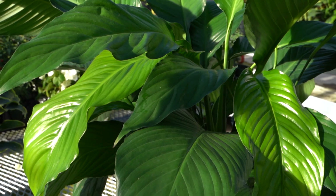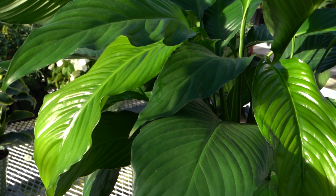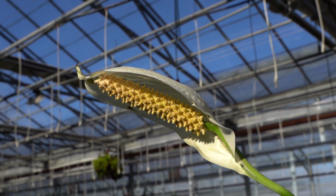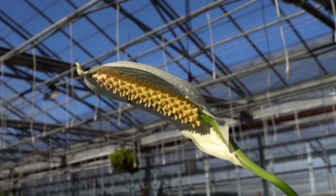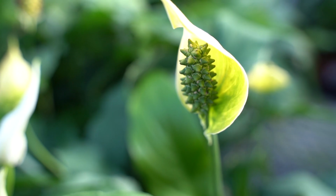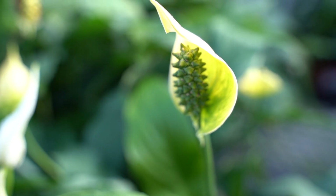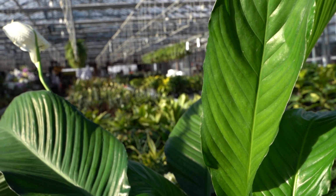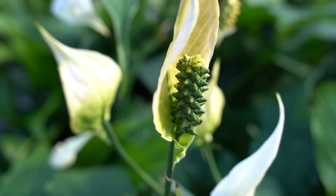It likes to have wet feet, so if you are someone who kills their plants by overwatering them, this could maybe help you with that. And it produces white flowers through the year, which is definitely a beautiful factor of it. But peace lilies are actually best for removing impurities and toxins from the air, and that will contribute to a healthier space for you and your loved ones.